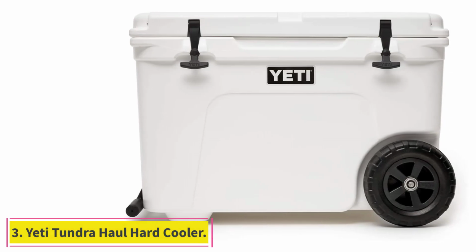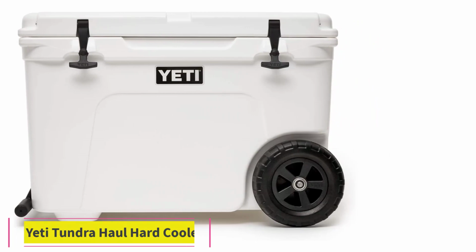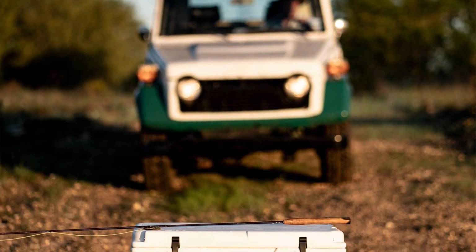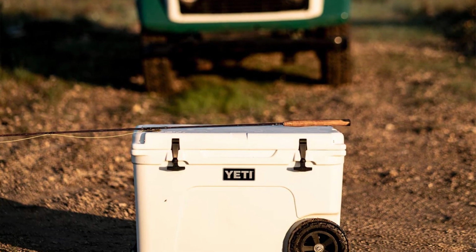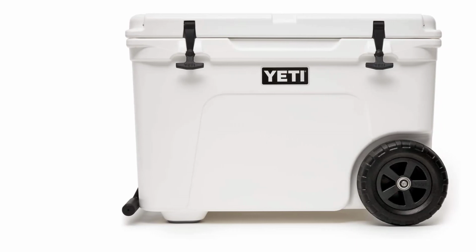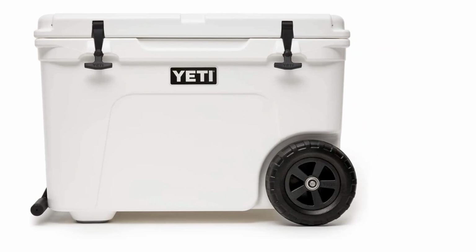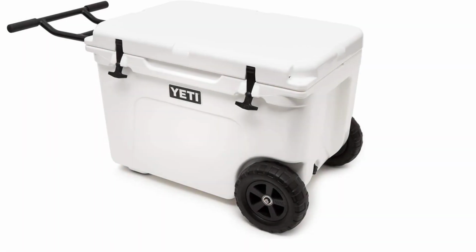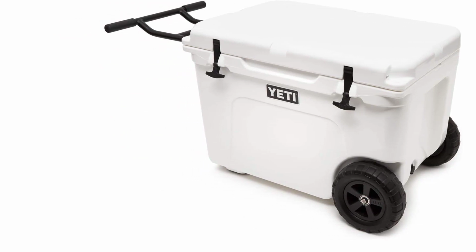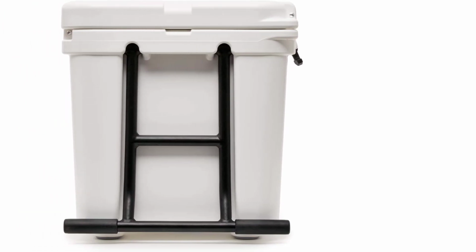At number 3. Yeti Tundra Haul Hard Cooler. Get this: if you think it's unfeasible to lug a large cooler by its handles over long distances, the Tundra Haul pairs the indestructible nature of all rotomolded coolers with top-of-the-line handles and wheels for moving it around with ease. Why it's great: Yeti famously commands a premium price for its products, usually about a third more to twice the price of their actual material value. That said, occasionally the over-engineered leeway that Yeti creates for itself allows it to set the standard in certain categories.